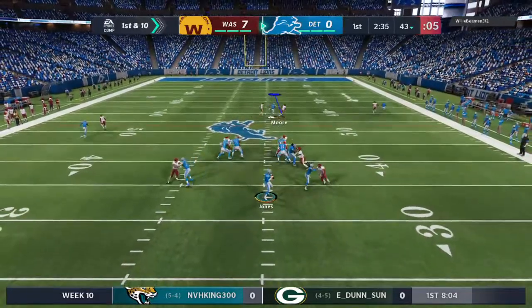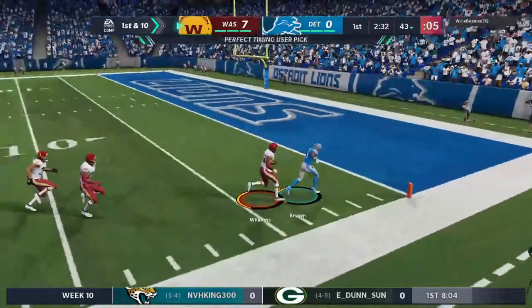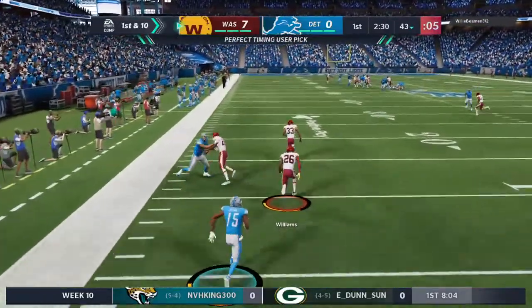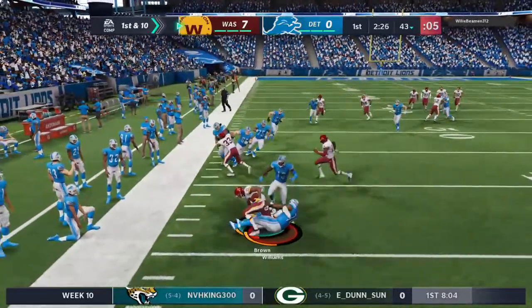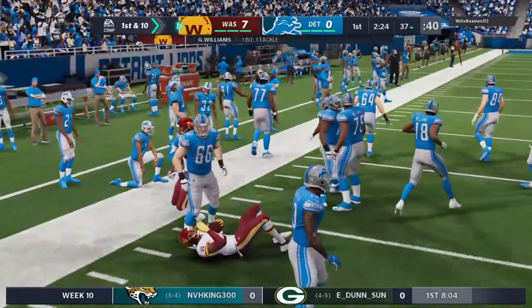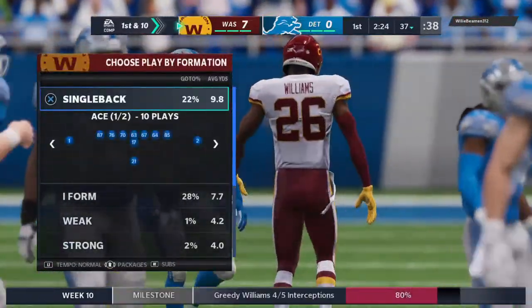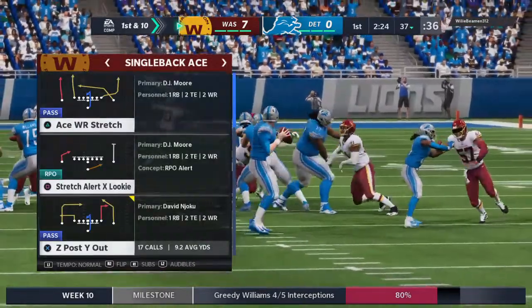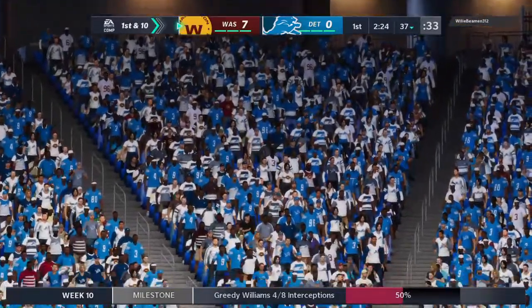Now Jones. He's going deep for Brown. This is intercepted. Greedy Williams picks it off. And a terrific return as he'll take it up past the 35. Well, they start defensively. Your offense goes out, gets the touchdown, and then you get the interception. Just perfect.